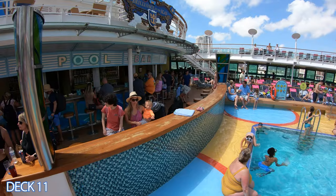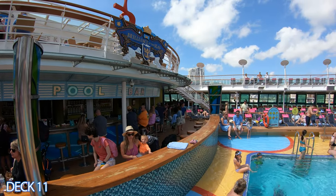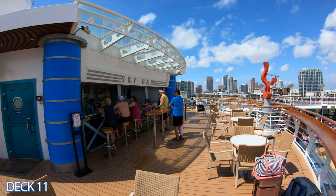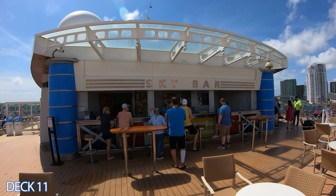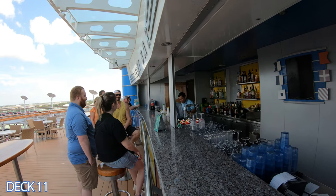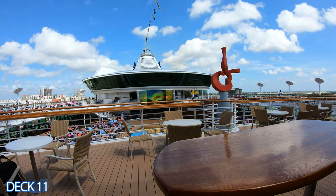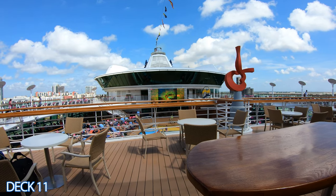Directly on the other side of the pool, opposite of the stage where you're gonna listen to the live music, is a pool bar. You can either sit up at the pool or you can sit right up at the bar. A deck above the pool bar is the Sky Bar, which has a comfortable lounge area. We really enjoyed coming to this bar after we got back from port. It's a really cool spot to sit, relax, have a drink, and listen to the music.